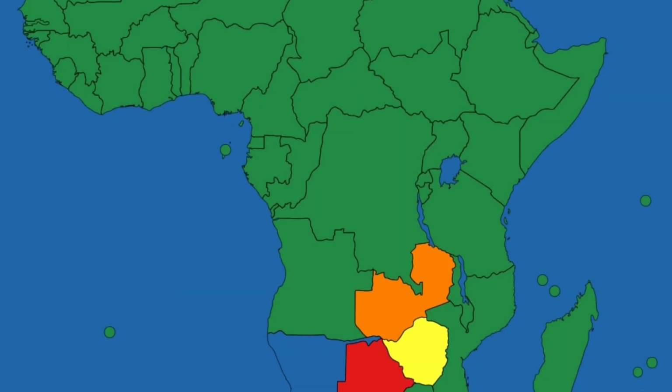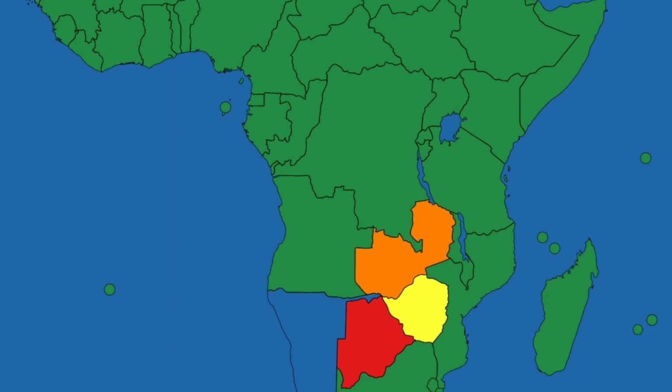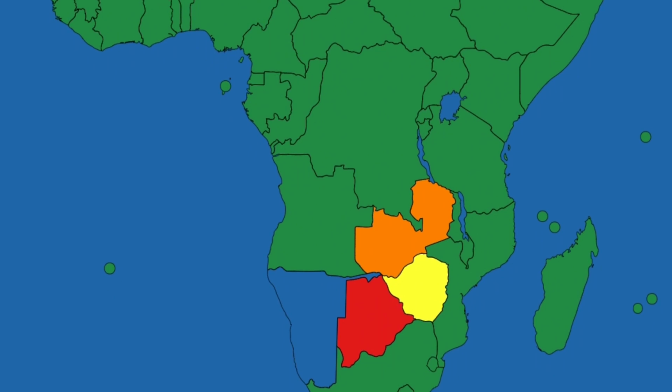But anyway, would you class the Botswana, Namibia, Zambia, and Zimbabwe quadripoint as an official quadripoint or not? Let me know your thoughts below.